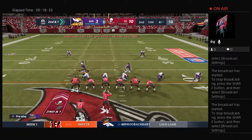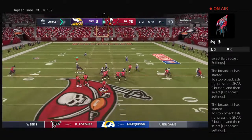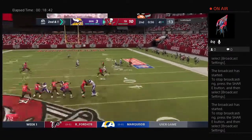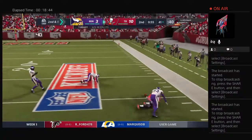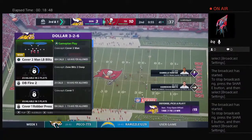53 is the mic. Let's get the ball. 50. Operating from the gun, Brady. And that is incomplete. A lot of force bearing down on him there. He could not hang on.